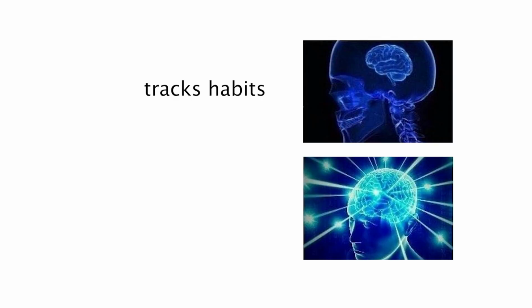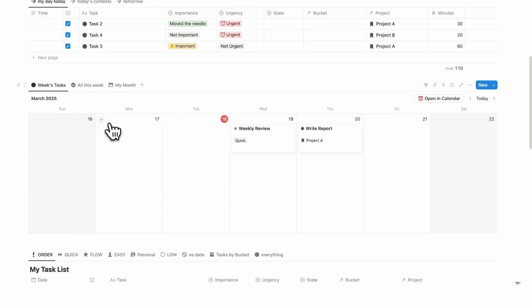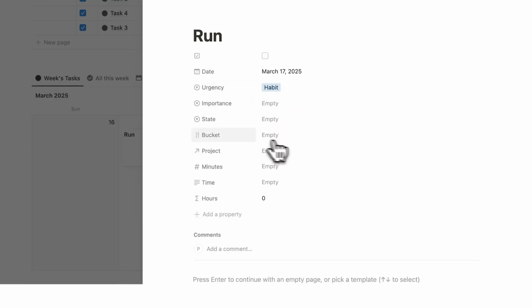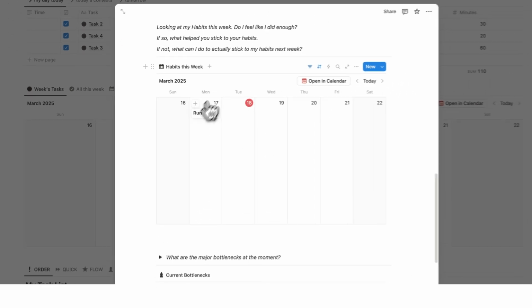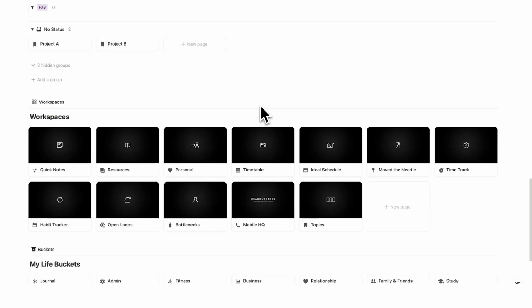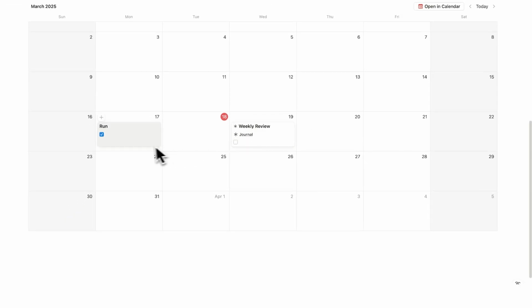A habit is just a task. Go for a run is not any different to write report. It's just a task. So that belongs in my task list. So let's say if I went for a run on Monday, so I'll just write run. I'll change the urgency here to habit. This run here was just a task. So now if I open up my weekly review here, I can see run sitting in here. So this will show me every time I've done one of my habits. And if I scroll down here and go to habit tracker, open this up, here I can also see all of my habits. So I can see my weekly review, which is a habit, and I can see going for a run.